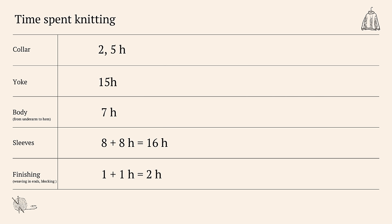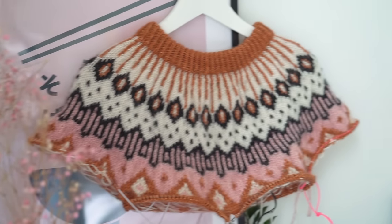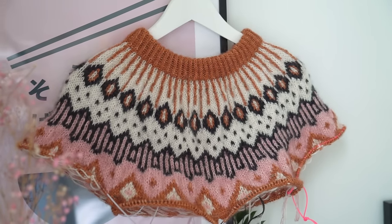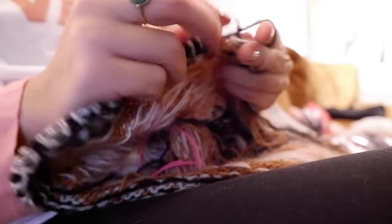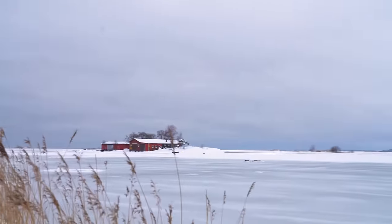So all in all, it took around 42 hours. And in reality, for this one, because I made all the mistakes and was designing it as I was going along, it probably took me more than 50 to 60 hours, but I would still say, roughly for a sweater, if you would knit it from a pattern, probably around 40 plus hours. I will keep on holding my head high.